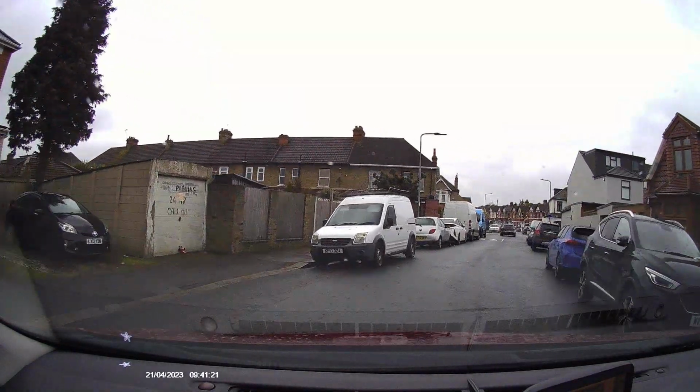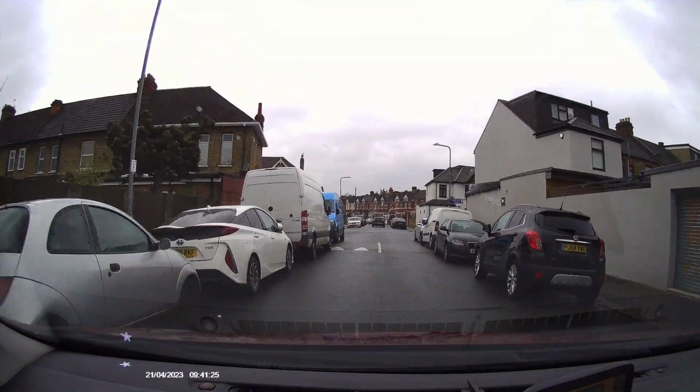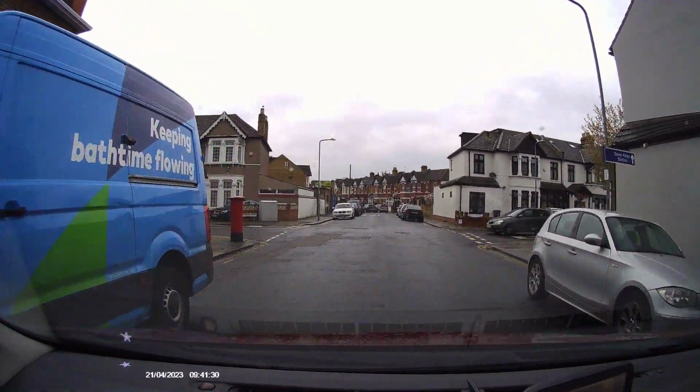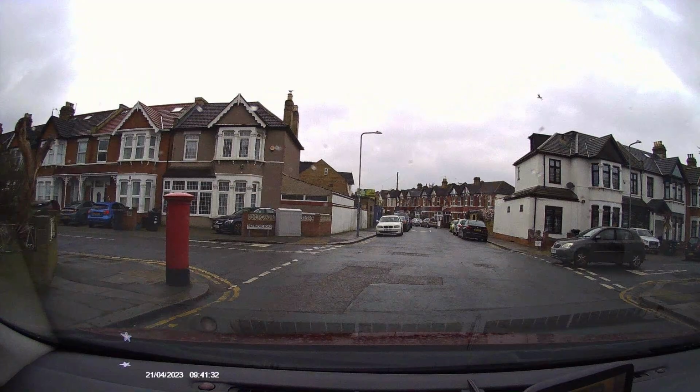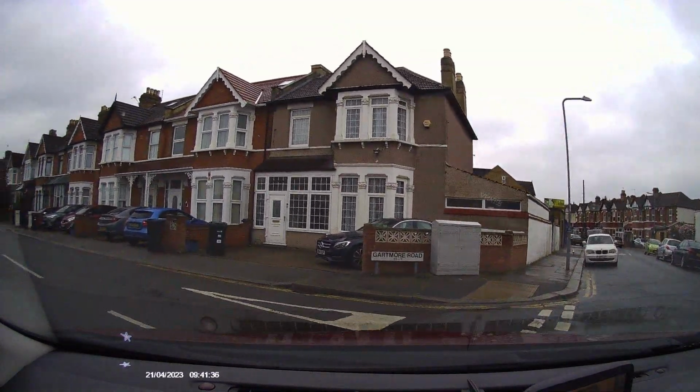Crossroads are coming. A junction is coming. We are following the road ahead. Straight ahead at the crossroads. So we don't need to stop. We are going to turn left here.